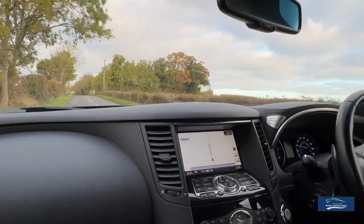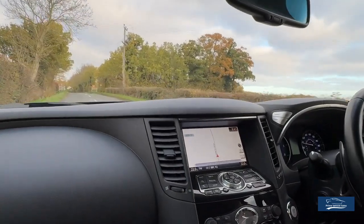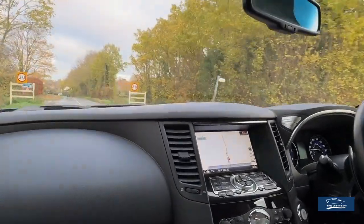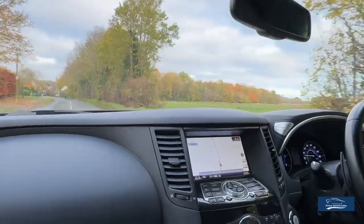Really, really great looking car. Drives superbly. In the Malbec metallic black as well, so it's got a real nice metallic fleck to it when the sun catches it.